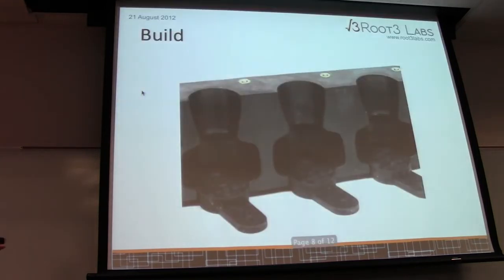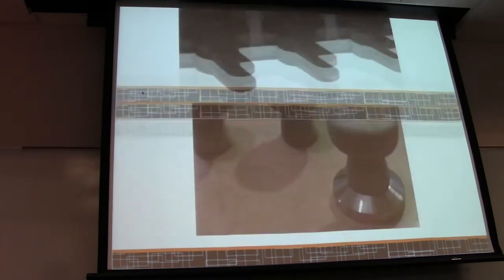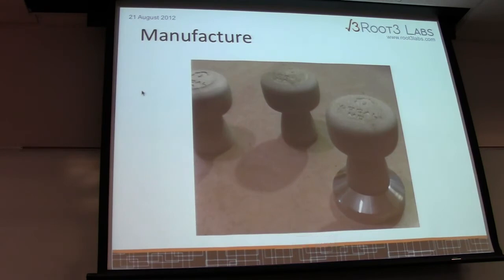So I built the mold, and this is actually built out of 3D printed technology. This is FDM mold with some polyjet components for the logo because it has a much better resolution. And then my manufacturing partner built the first units with pretty good success.